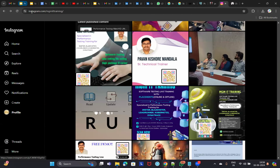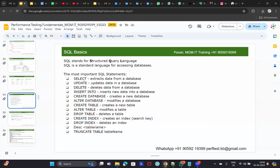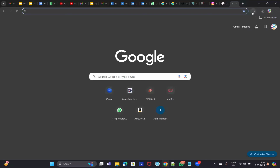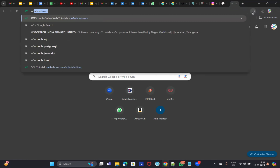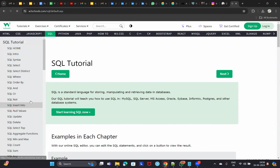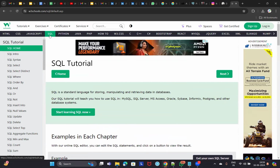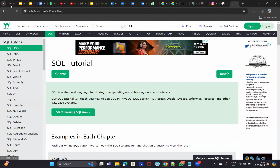And we also cover some basic SQL queries like SQL select query, update query, delete query. So we give hands-on experience on this. For doing this, you can learn and practice some SQL database concepts by using some public websites like w3schools.com, right? You have a lot of wonderful tutorials. These are self-learning tutorials that are available over the internet.